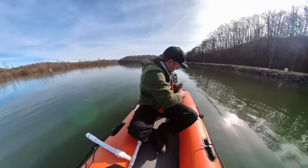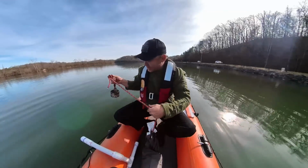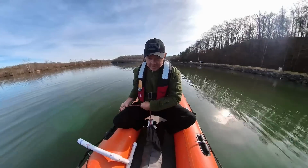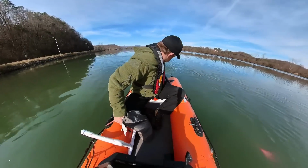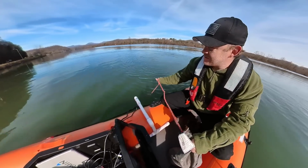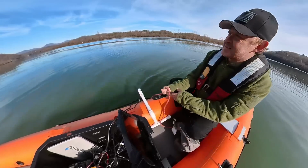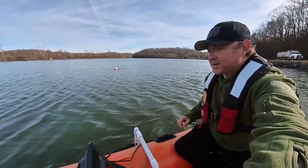Let me get the magnet here. I got the Brute 360 magnet, so this thing is unbelievably strong, so it should snag it, no problem. Oh, nailed it. Oh yeah, I snagged it. I think it was underneath the car and then I just nailed it. So we marked it with a buoy, you can see it right there.